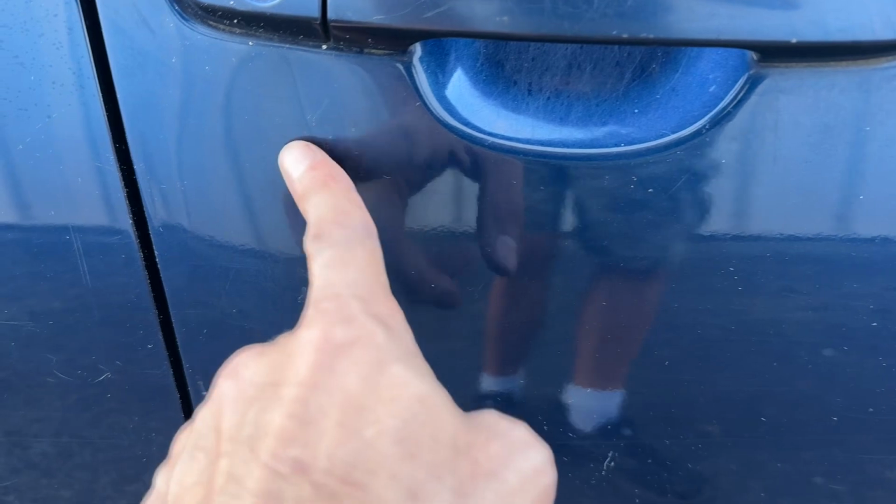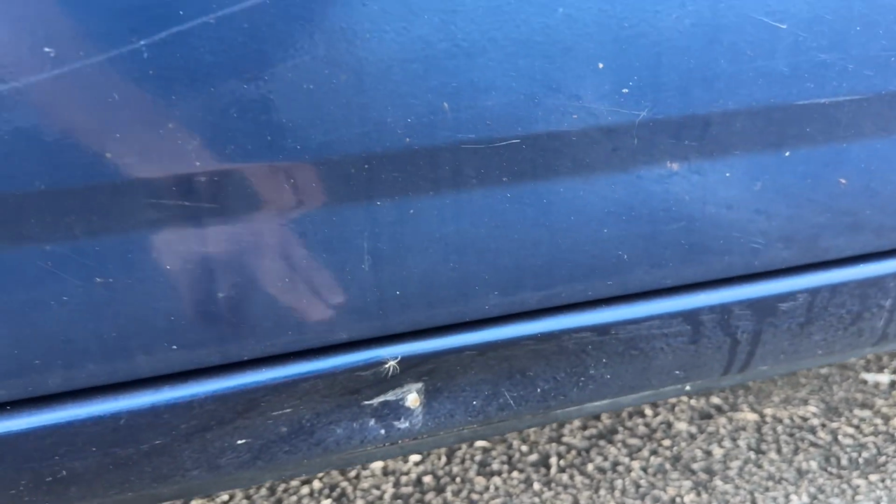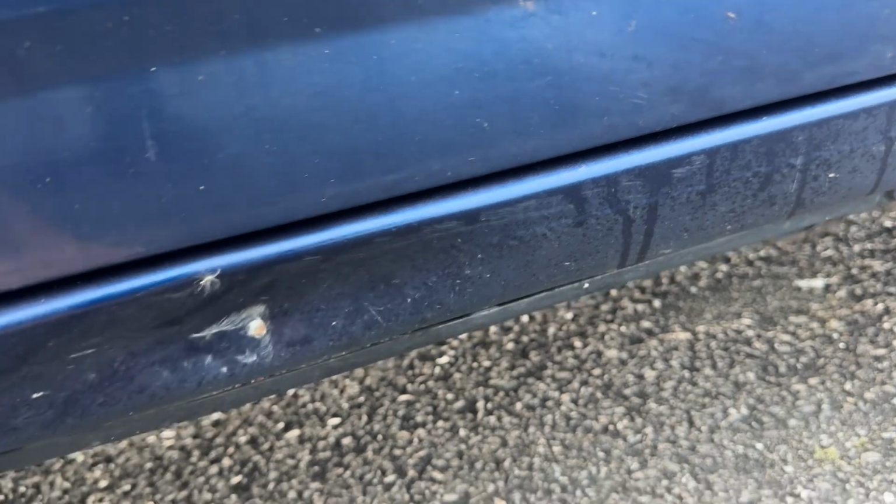Scuff here and a good ding here with some kind of scar on the paint. It's got a dent on the rocker panel. This is super common. That happens from when somebody jacked it up. Either the lift caused this or they banged into something turning, like a curb.